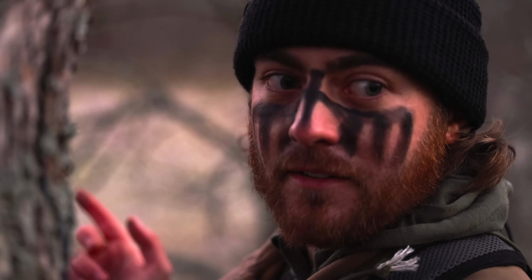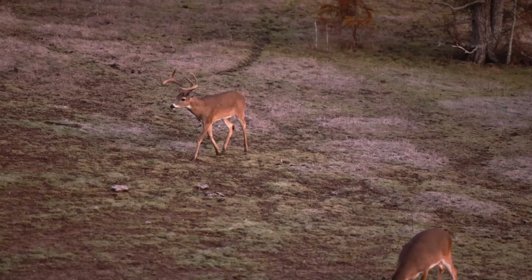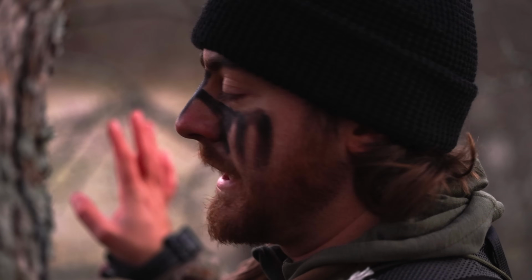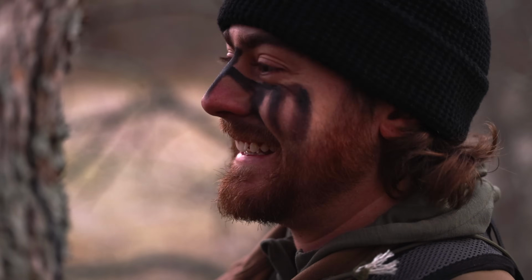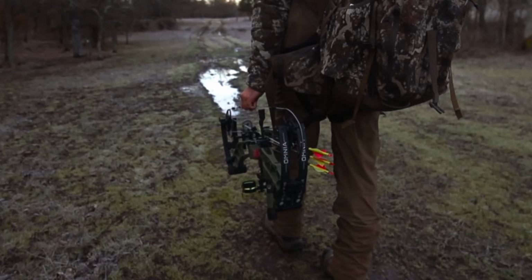That deer came in right at first light this morning, hot on a doe. We actually watched him run through the hardwoods here. He came around, and they all kind of filtered off. They worked back in. Man, I hope we smashed him. That deer is an old, mature Oklahoma, just a big 7-pointer.